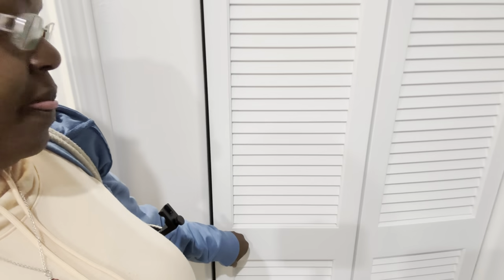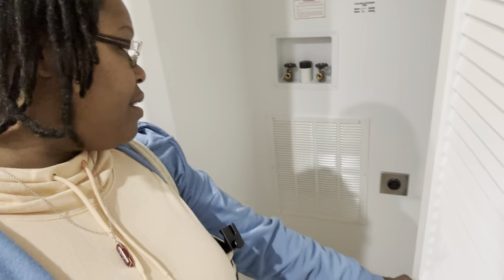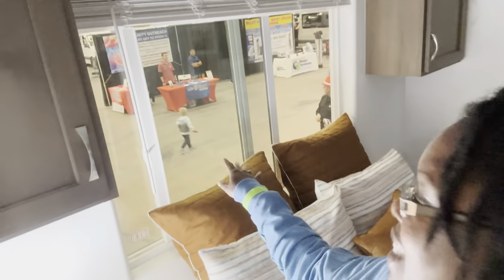We're going to go take a look at the bedroom. I guess this is where you would put your washer and dryer. That's what that looks like. Okay. Here is the bedroom, guys. Nice little cozy bedroom with a nice window, and then a little bay area here.